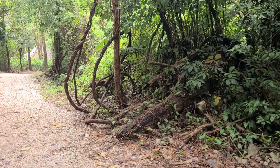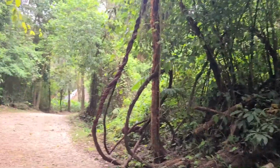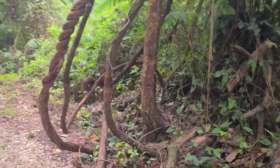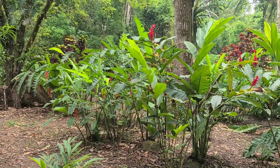It's like a braided piece of hair there. Those vines, pretty cool looking, how they come off and they're twisted like that. Pretty cool looking at all the flowers there. All those cool flowers coming off.